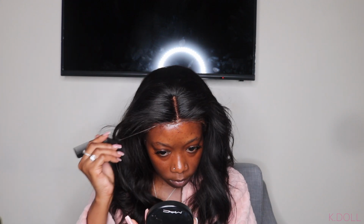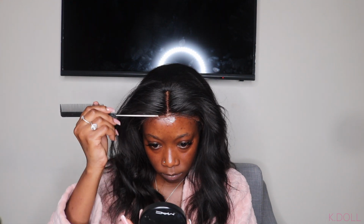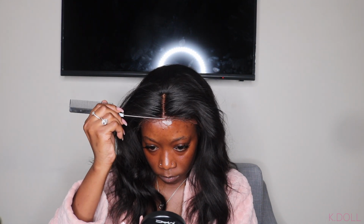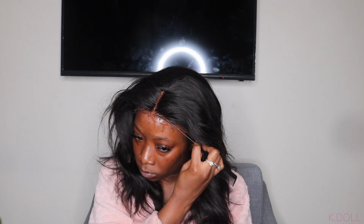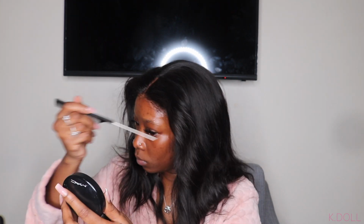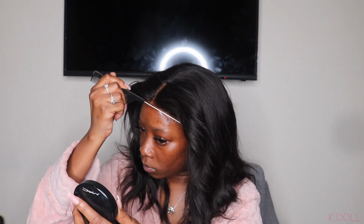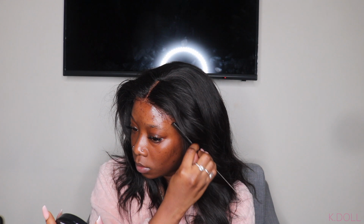I like to use the bottom of my comb to really melt the lace into my skin. And yeah, I'm just basically gonna be going back and forth with my Got To Be spray and hair dryer, just trying to lay my hair. As you can see, I'm using my tail comb to really press in the lace, because this helps your lace melt into your skin well. And I'm going to clean off all the excess Got To Be spray when I am done doing my hair, so don't worry about that.